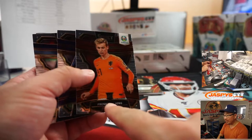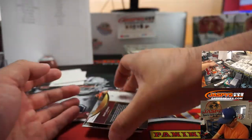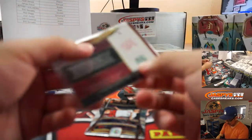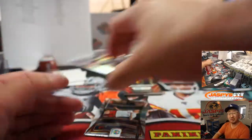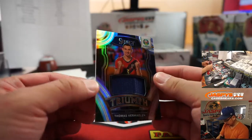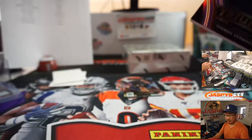I like that they're doing rookie cards on here too. Kind of making that distinction, I think, certainly helps. We got Denise Zakaria. I don't know why that was turned around like that, but maybe Switzerland, Rob. Maybe that was something special. And then we've got Thomas Vermaelen, Triumph Relic. Look at that. He does look triumphant right there. Belgium, Rob.